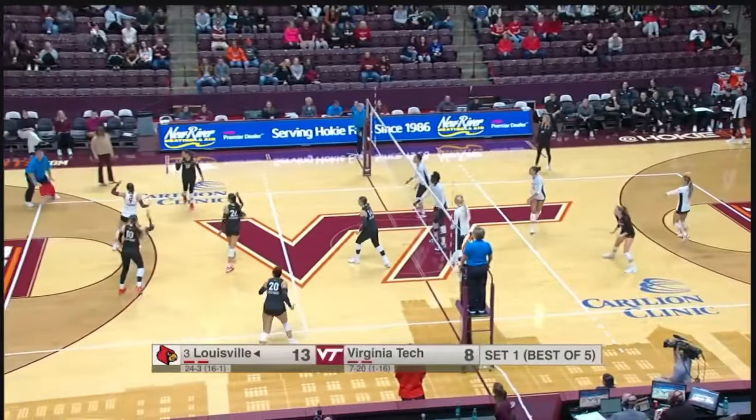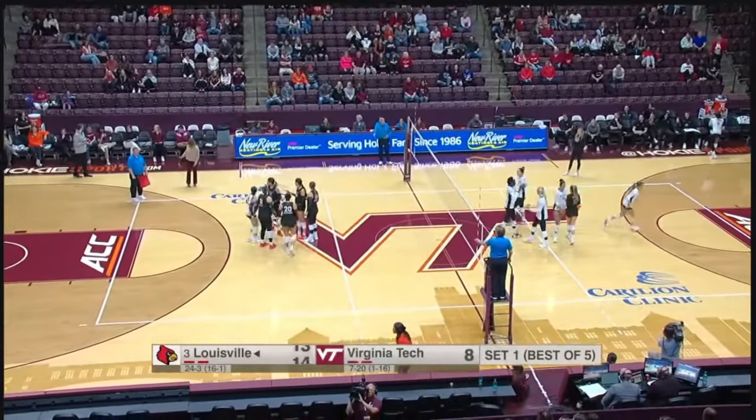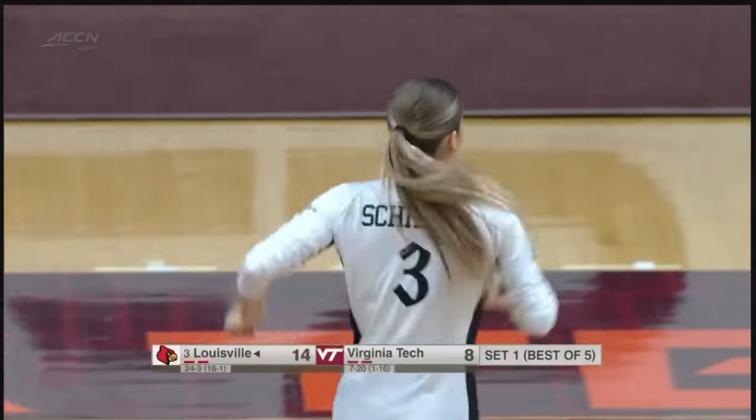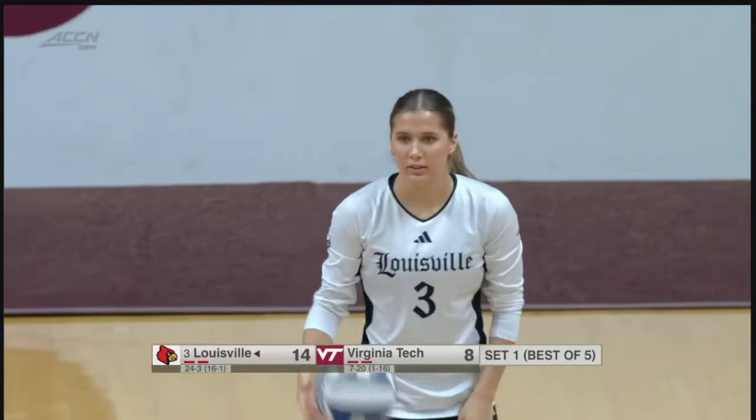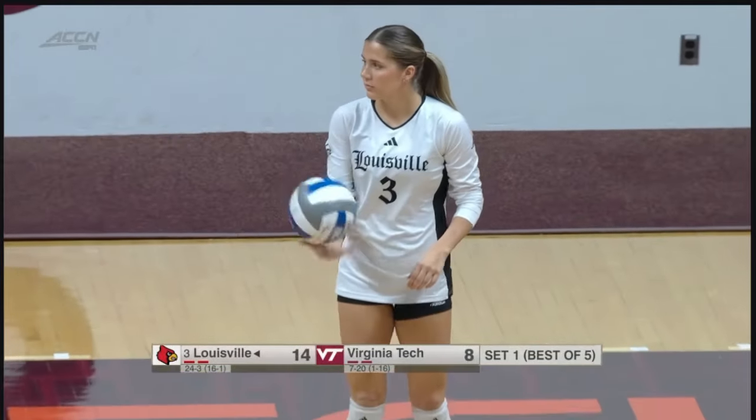Taking full swings. Just landed in. Hokies a bit frustrated with that. Do they want a challenge? I don't think they're going to. Not going to.